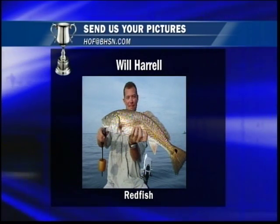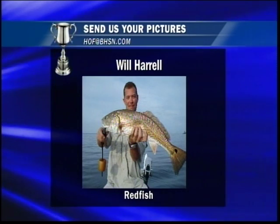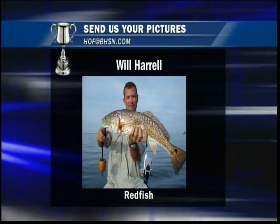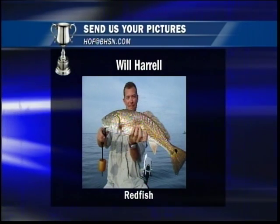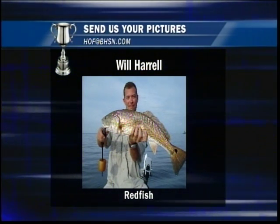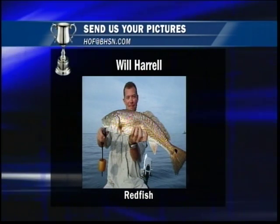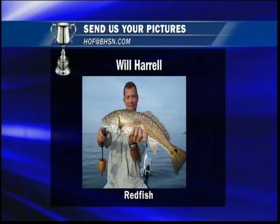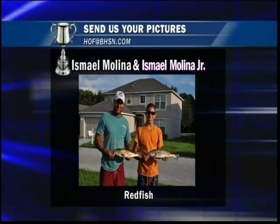Frozen threadfin. He was fishing in about 2 feet of water on a rising evening tide, right before the high tide. And he likes to fish in a Ginu. That's one of those really, really skinny boats that he gets back in those low tide areas, and he can get to where the fish are on the shallow flats. Congratulations, Will. That's a good fish right there, great big ones.